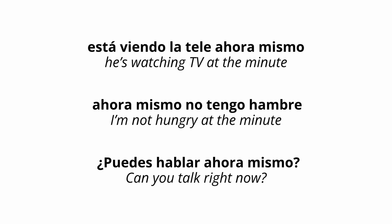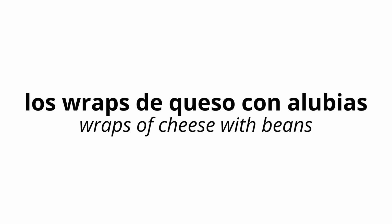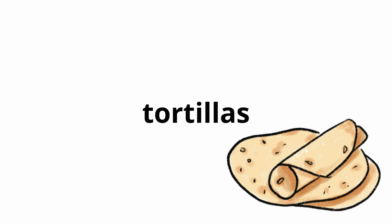The sentence goes on to say his favourite food at the minute is cheesy bean wraps. How on earth do you say that in Spanish? Well, you would simply switch it round and say wraps of cheese with beans, which is los wraps de queso con alubias. The Spanish do have the word tortillas, which actually refers to the bread itself. But if we're talking about the rolled up tortillas filled with delights, then you can say wrap.